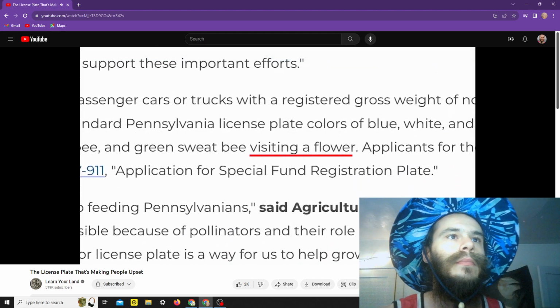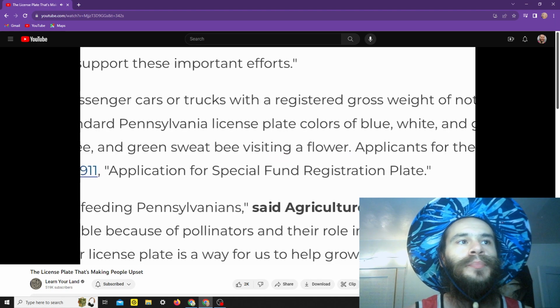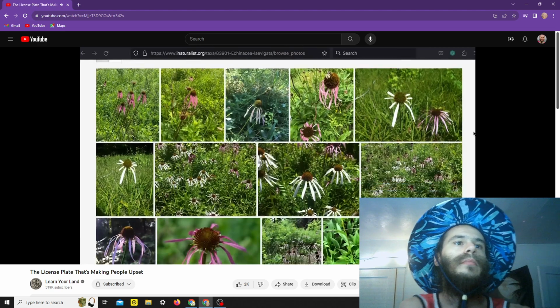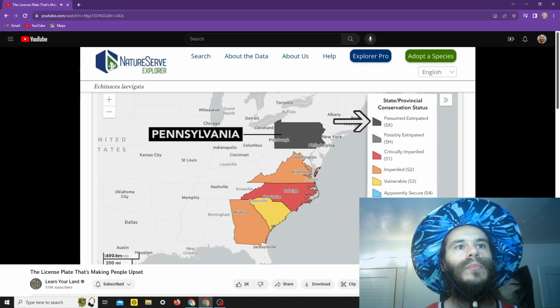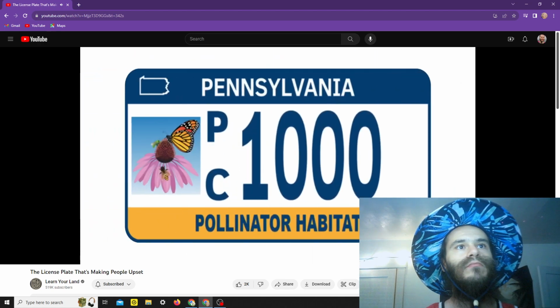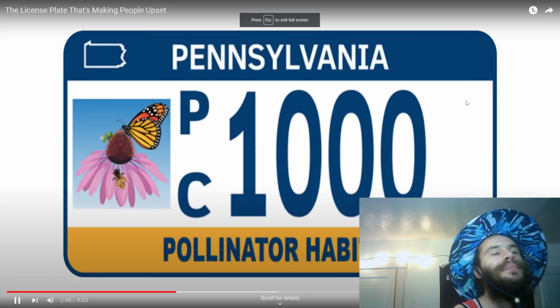It could be another coneflower, perhaps one that is undoubtedly native to Pennsylvania, and that species is smooth purple coneflower, Echinacea laevigata. Now, smooth purple coneflower no longer grows wild in Pennsylvania because it has been extirpated or removed from the state, but the species still grows elsewhere in the US. If the image does depict smooth purple coneflower, then no one really has to be upset because smooth purple coneflower is technically a native Pennsylvania species.